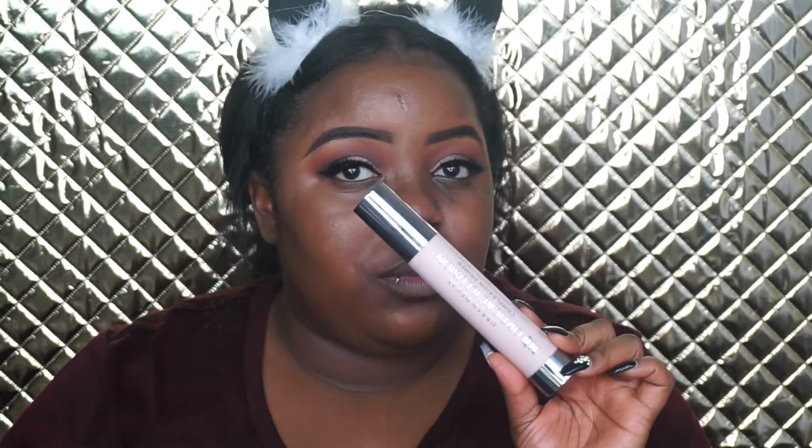So now for primer, I'm going to use a new one. I haven't used this one before. This is from Urban Decay, and it is the Optical Illusion Complexion Primer. It says that it's smoothing, it has rose hip and argan oil, and it's pore perfecting. So I'm going to take a little bit of this, and I'm not going to put it all over my face. I'm just going to put it in the center of the face right here, because this is where I have a little bit of a pore issue. It's not too bad, but they're definitely there.